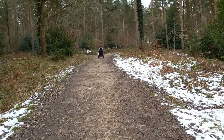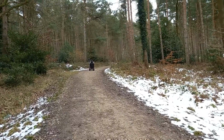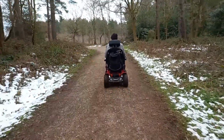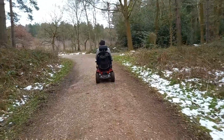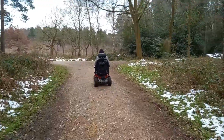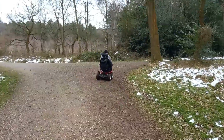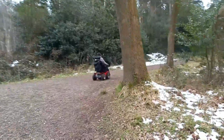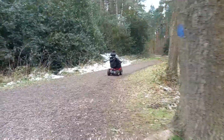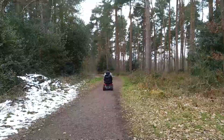And all we're doing today is a short circular walk, and this path, if we follow it round, will bring us back down to the last gate that we came through. So we followed the path and it comes to another junction up ahead, and we're going to go right. Left takes you out onto a way you can't get in with a mobility scooter because it's got horse barriers, like horse steps in the floor. So we're going to go right down here. It goes through pine woodland and brings you back down to the gate where we entered Robin Wood.